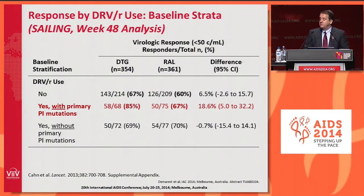In addition, a further context regarding the use of boosted darunavir in this study. You'll note that approximately 60% of subjects on the first line did not use a darunavir-containing protease inhibitor-based regimen. And of the 214 dolutegravir subjects, 67 subjects achieved less than 50 copies per mL by week 48, and 126 of 209 for raltegravir. And you'll note in red the text showing that with darunavir use in the presence of primary PI mutations, there was a statistically different response rate, with dolutegravir having an 85% response versus 67% for raltegravir, and the confidence interval did not cross 0. And then with darunavir use without primary PI mutations, the response rate was comparable between the 2 arms.